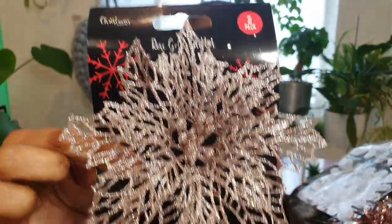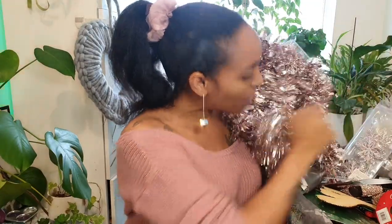I bought these last year from Poundstretcher in silver. These are actually already on my tree, but I found these ones in the pink and I absolutely love them. I'm looking at my tree now thinking, should I redo it? I might pull everything off my tree and redo it, because I did buy some more tree decorations. Anyway, pack of two in there for £1. I do have another pack of those somewhere. Oh my god. Okay, where are you? No, they're a different thing altogether. Okay, I did have two packs of those. They're probably in the bottom somewhere, so I'm just gonna get on with these.